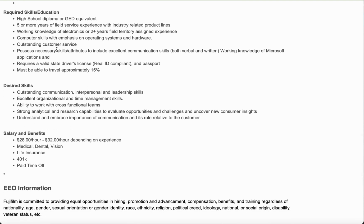And they want you to have outstanding customer service skills. Of course, you're going to be communicating with customers, possess necessary skills and attributes to include excellent communication and working knowledge of Microsoft applications. And this does require a state ID and a passport. They don't specify why, but that is something to take note of. And it says you must be able to travel approximately 15% of the time.